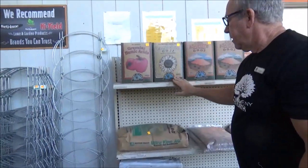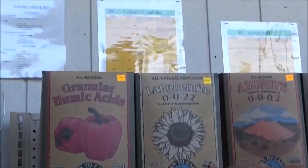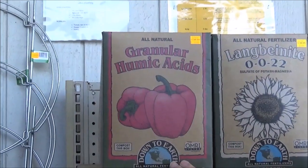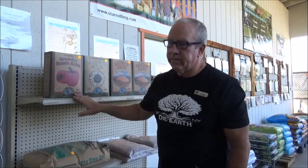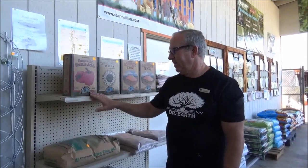Langbeinite, excellent source of potassium and magnesium, OMRI listed. Humic acids, it's a very rich source of carbon. It feeds the soil, and it could last in the soil up to 10 years. And what it does is it chelates nutrients that are bound in the soil, and it makes them available to the plants.